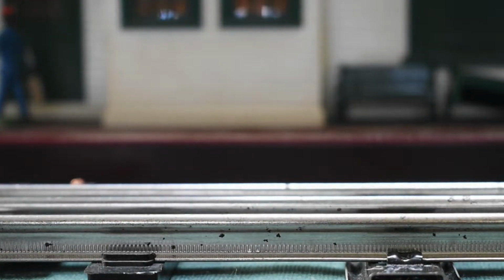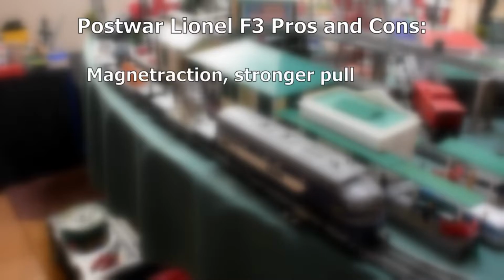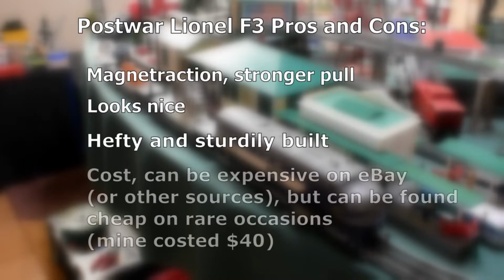Well, that concludes the test. Let's see the verdict. Post-war Lionel F3 pros and cons. Magne-Traction, stronger pull. Looks nice. Heavy and sturdily built. Cost: can be expensive on eBay, but can also be found cheap on rare occasions. Mine cost $40.